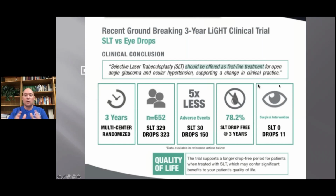And of the patients that went down each arm, if you had drops first line, 11% of patients progressed to the point where they needed surgery during this 3-year trial. Why do you think that is? Again, they were just diagnosed with glaucoma. The baseline characteristics were the same. It wasn't as if there was severe glaucoma in the drop arm and mild glaucoma in the SLT arm. Baseline characteristics were the same. Why did some patients on drop therapy need to have surgery throughout this?